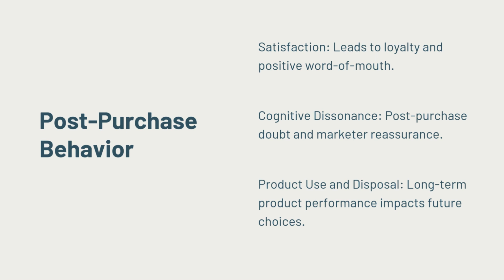There are three key elements of post-purchase behavior. One is satisfaction, and this refers to if the product meets or exceeds expectations. So the consumer in this case is satisfied. Satisfaction leads to brand loyalty and positive word of mouth. And companies strive to make their customers happy by delivering not just what they promise, but more than what is expected. Next key element is cognitive dissonance.